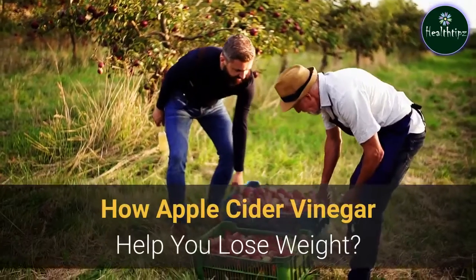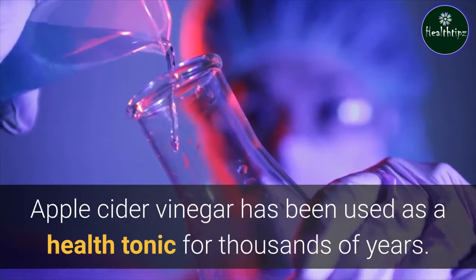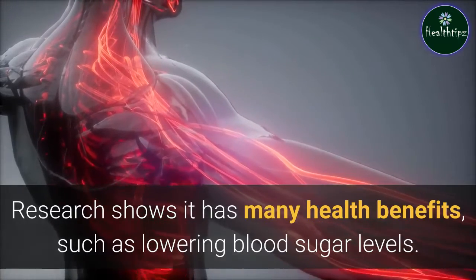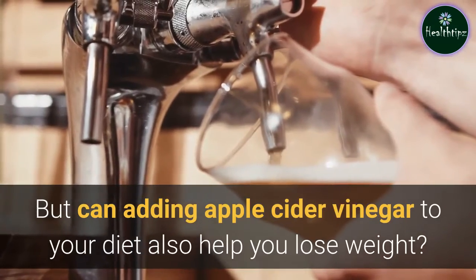How does apple cider vinegar help you lose weight? Apple cider vinegar has been used as a health tonic for thousands of years. Research shows it has many health benefits, such as lowering blood sugar levels. But can adding apple cider vinegar to your diet also help you lose weight?